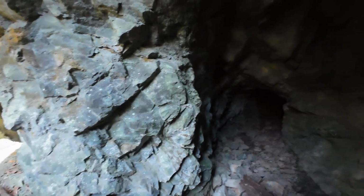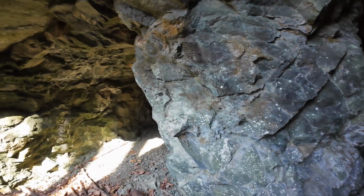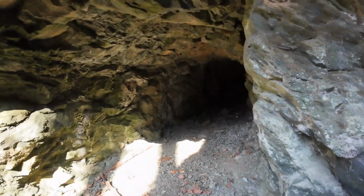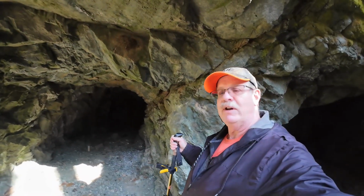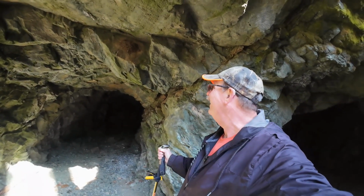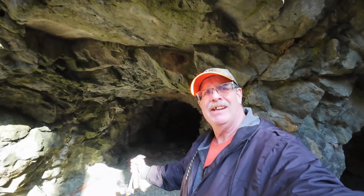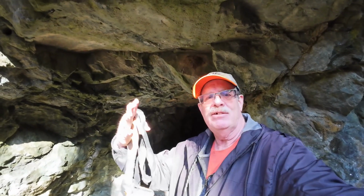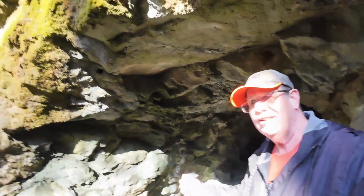So yes, pretty neat spot. The right side goes back a little further than this left side. But wow, what a fun little explorer to come out here and see something like this. Very neat. And the entrance into here, and you'll see as we exit, is very neat.